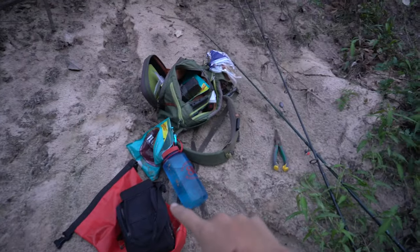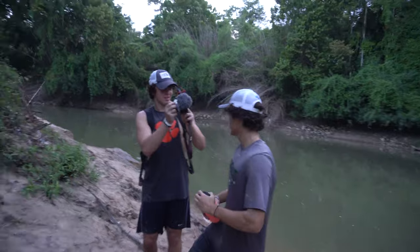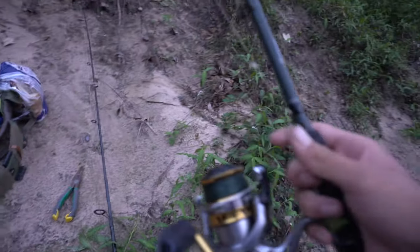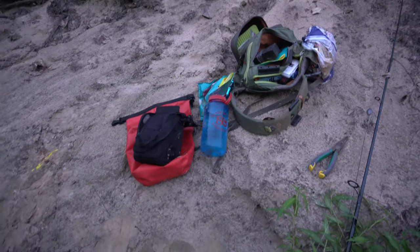All right, we got all the stuff here. We got some bread, actually, but we got the mullet. We got the boys. We got some rods with some little hooks on them. You would think big hooks, but no, we use little hooks for those gar. How's it going? Let's get some.